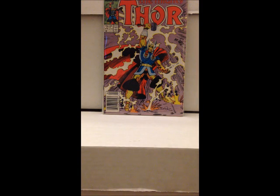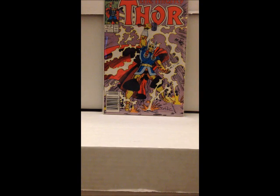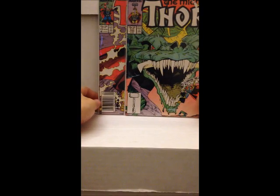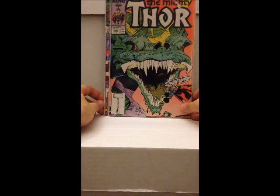But I really like that book, that art. I mean, this is the first appearance of that suit, so I thought it'd be a cool book to get. It was 50 cents. Same story. It was another two for one deal.